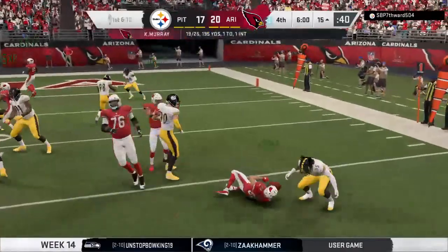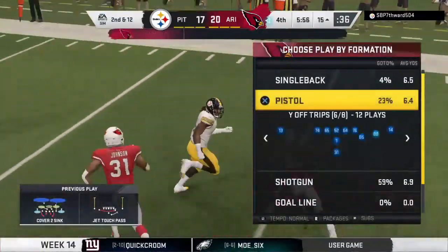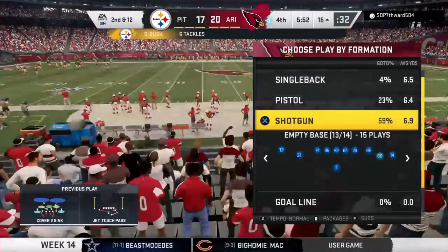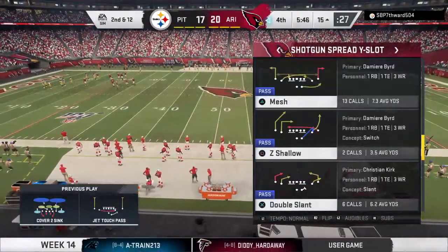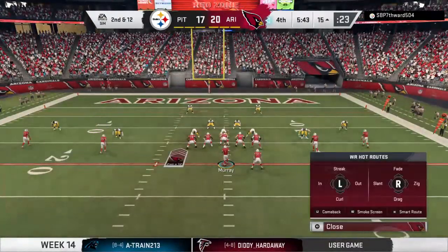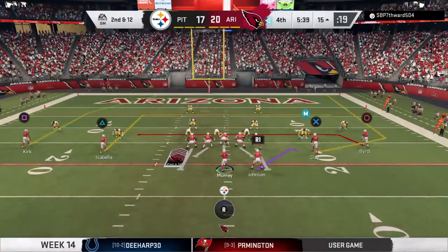And I think this defense knew what was coming as he is smothered behind the line. Andy Isabella was the intended target, but it'll be second down. Brings up second and 12 at the 15-yard line. A rare misstep on that last play because the drive has been strong, but now it's second and 12.